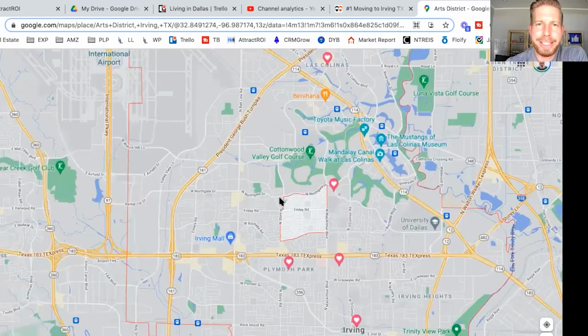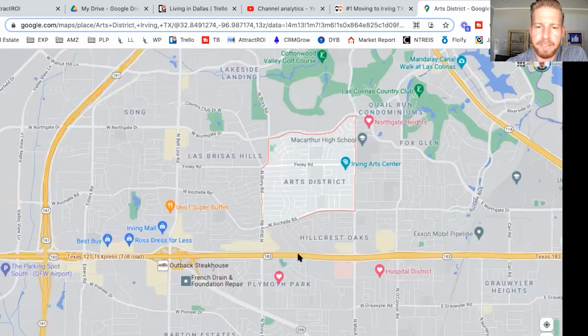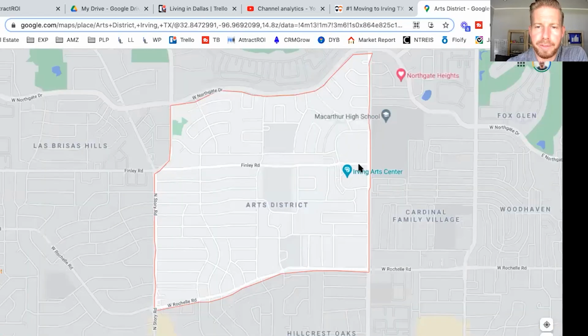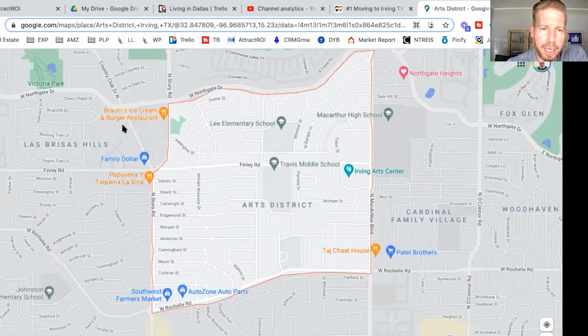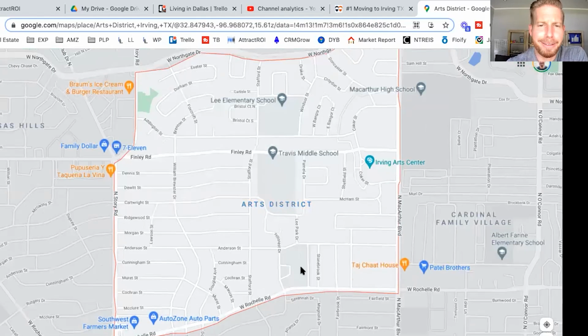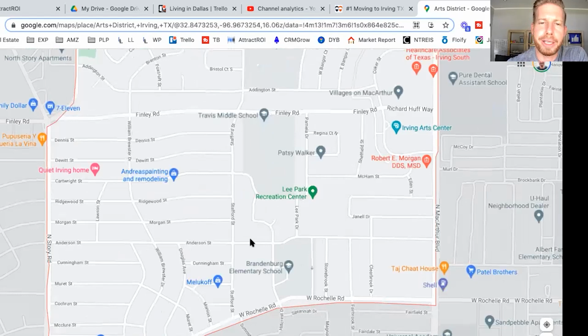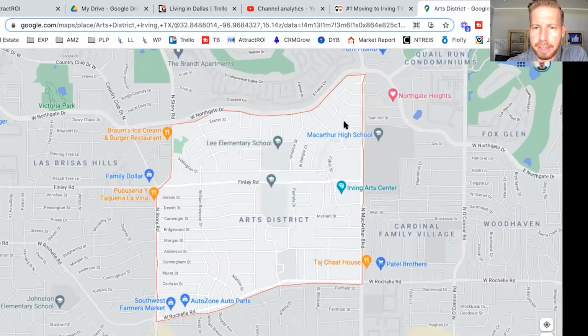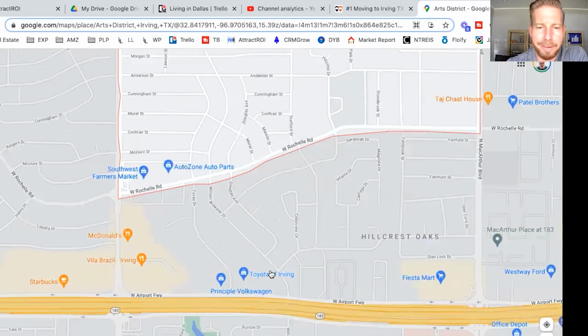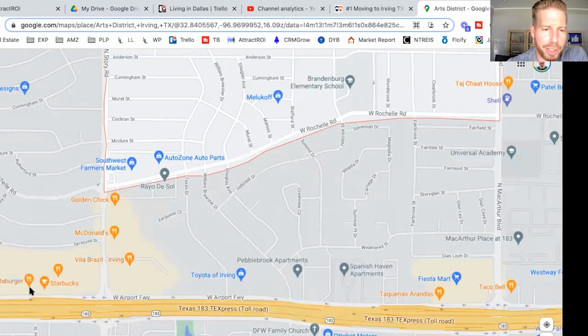All right, next on the list is the Arts District, and we're just slightly north of Plymouth Park in the Hospital District. So you can see here the Arts District, and of course you've got the Irving Arts Center. You've got Brahms Ice Cream, La Pupuseria, if that's the way you say that, Taj, Shot House. Oh man, you can tell I really know my restaurants around here in the Irving area. So it looks like there's some things to do, some places to eat around, but again, you're just right here close to all of this commercial area, Fiesta Mart, Toyota of Irving. But again, McDonald's, Golden Chick, Whataburger, Starbucks. You got Starbucks close by, that's really important.